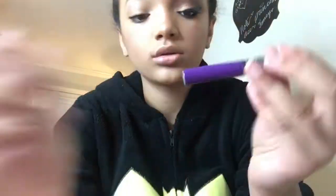Now putting on some mascara on both sides. And now I'm going to put on some falsies. I double stack them. Now I'm going to take the Kat Von D liquid lipstick in the shade Roxy on my Instagram side.